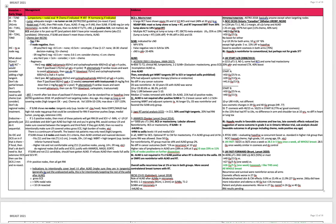Chemotherapy for the NCCN guidelines, you do chemo if they're clinically node positive. If they're node negative, then these are the situations in which you would need chemotherapy. ER positive, HER2 negative, less than half a centimeter, you do not need chemo. If they're ER positive, HER2 negative, and it's greater than 0.5 centimeters, do an oncotype. If it's low, meaning basically 1 to 17, no chemo. 18 to 30, shared decision making. 31 or greater, do chemotherapy.